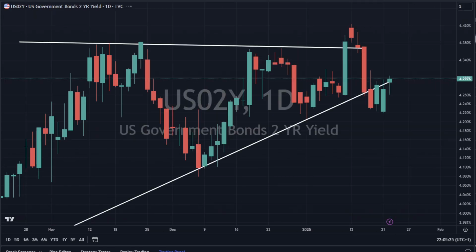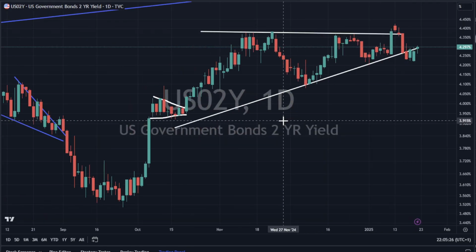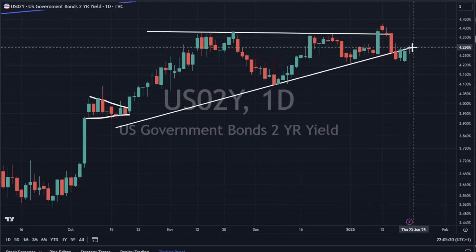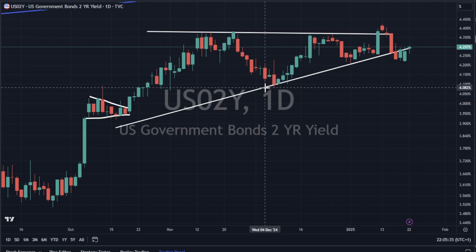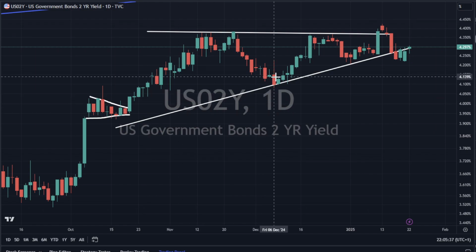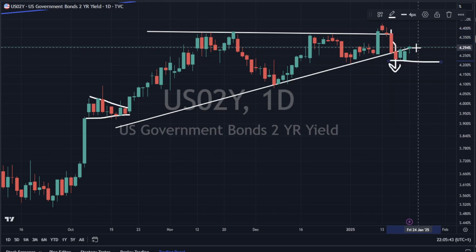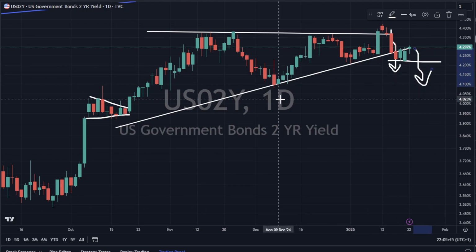The 2-year yield up slightly. Is this a legit breakdown? Not yet. I think we really need to see some follow through here. What you generally do is you want to see a trend or a pattern break, say outward, and then we want to see it clear and make a new low. Then I would say, yep, that's pretty much confirmed.